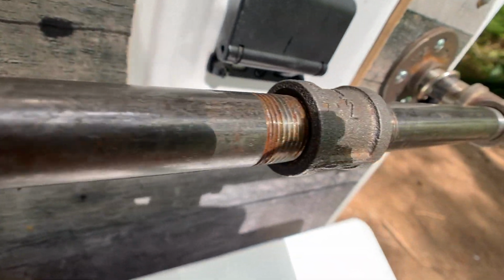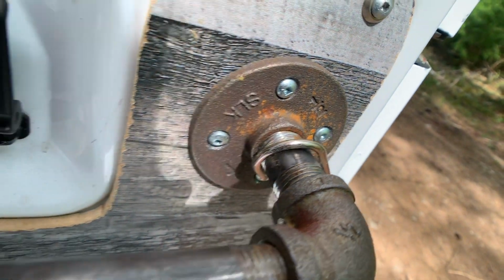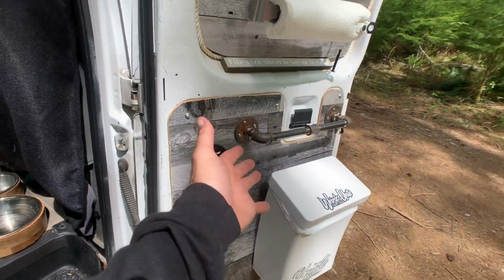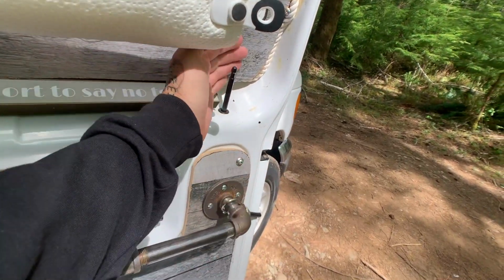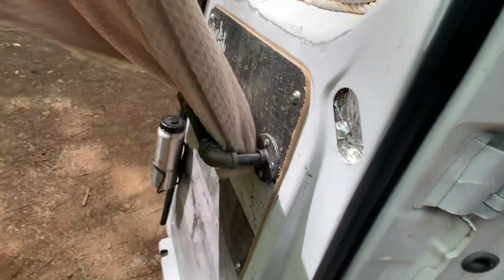Some people recommended that I put some lacquer and stuff like that on there, but you know what? I love the whole little rusty look. I don't know, it just looks lived in. Anyway, I put one on that door. This one I use to pull the door shut because there's no real way to grab this door unless you're gonna yank it from here. And the one on this door I use to hang my towel.